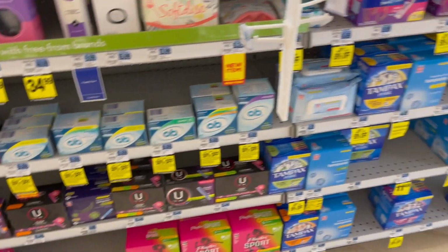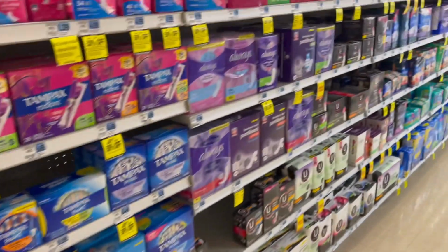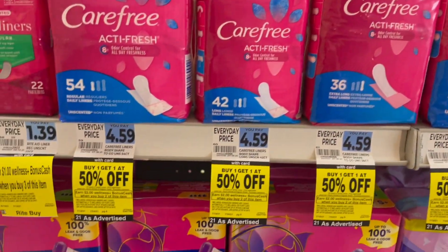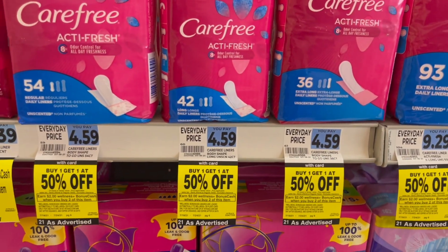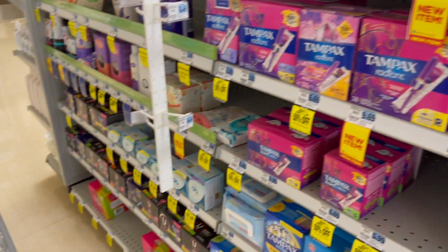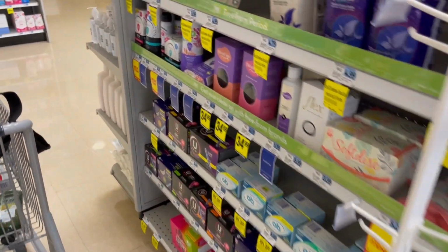So if you have a digital coupon for this, you'd be much better off getting the Playtex, but it also includes the small Carefree. But anyways, let's go to the table and I will talk about the final numbers for everything for this transaction at Rite Aid.